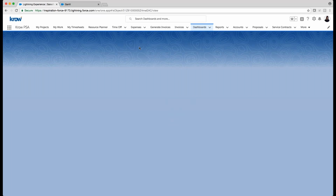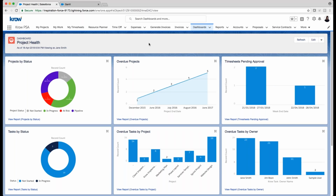So I'm just going to move on to another dashboard called Project Health. This gives me health-related metrics into my services business, such as where we are with respect to projects by status: what's not started, in progress, at risk, and what's in pipeline. Here's an example of being native on the Salesforce platform. You can create your projects that are in pipeline prior to an opportunity even closing, where you can start to do project planning, resource planning, and revenue forecasting with pipeline projects as well.